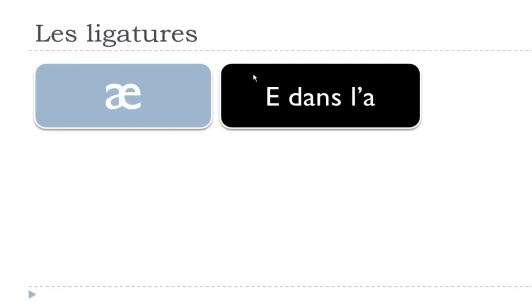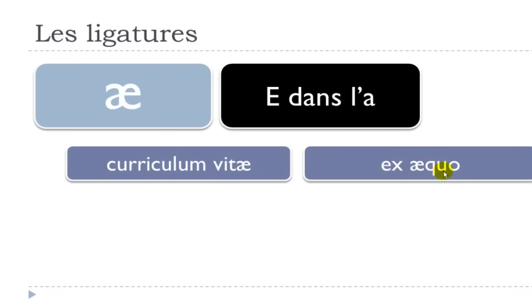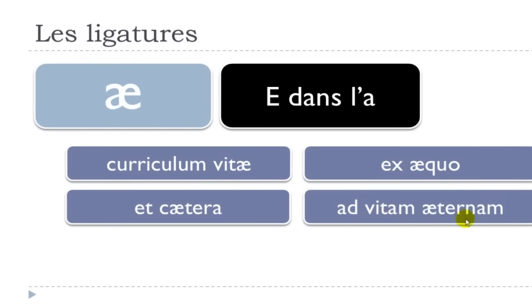So the first one is this E dans la. Okay, so basically if you translate directly, it's inside or in a. And that's the reason why, because if you look carefully, it's only one letter here, like if these two letters were glued, okay, or connected like that. So it's E dans la. Let's see a few examples of words that use this E dans la. And the first one is curriculum vitae. The second one is ex aequo. Then etc. And then ad vitam aeternam.